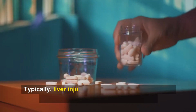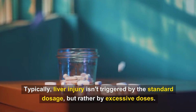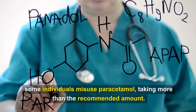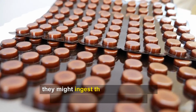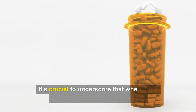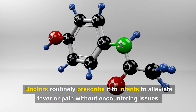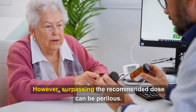failure. Typically, liver injury isn't triggered by the standard dosage, but rather by excessive doses. Unfortunately, due to its widespread availability, some individuals misuse paracetamol, taking more than the recommended amount. For instance, instead of adhering to the appropriate dosage for a headache, they might ingest 3 tablets at once, repeating this overdose pattern. It's crucial to underscore that when taken as directed, paracetamol is safe. Doctors routinely prescribe it to infants to alleviate fever or pain without encountering issues. However, surpassing the recommended dose can be perilous.